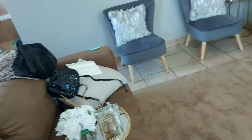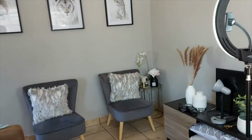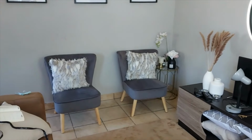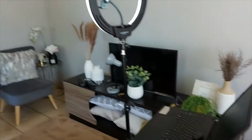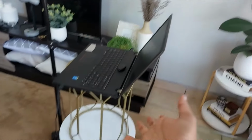Okay, fine. So now I'm quickly going to tidy up, and you know what, I rearranged my house. I will show you once I'm done tidying up how I've rearranged everything. So this is just the behind the scenes.